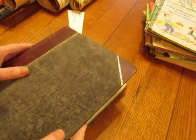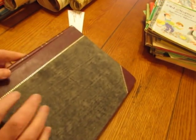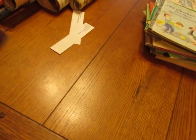It's got some pretty ledger paper in it. I'm gonna leave it out to air because the cover feels damp. Where I picked up some of these books, it just felt damp. We have had a lot of rain.